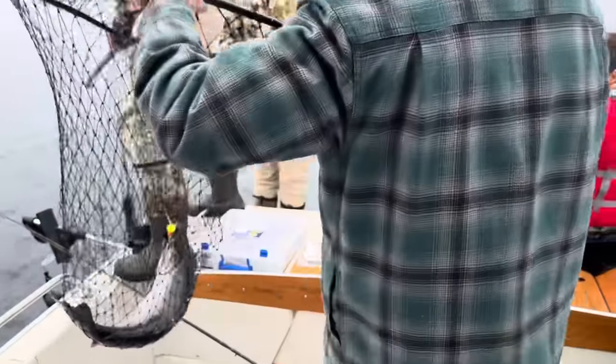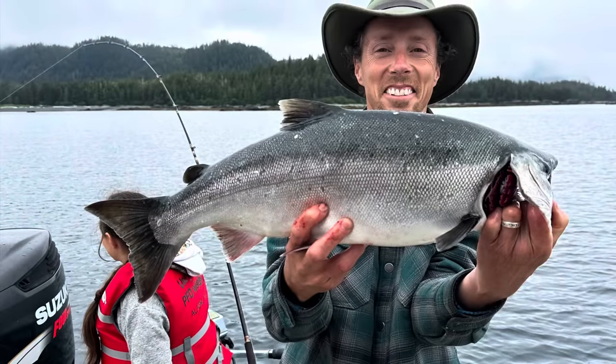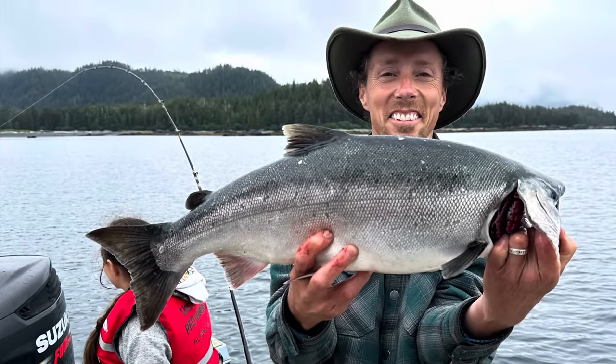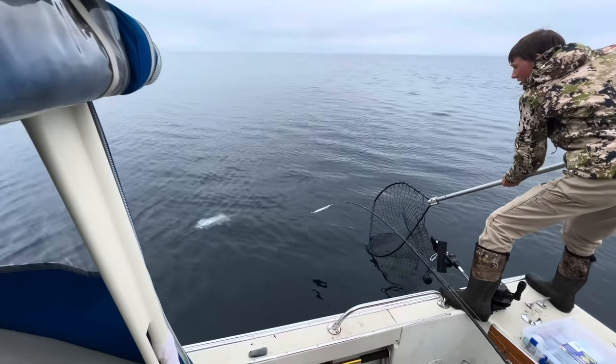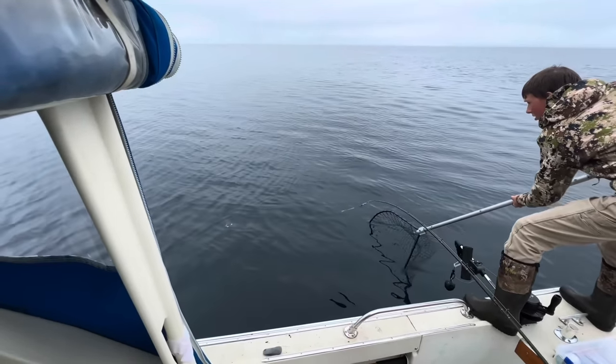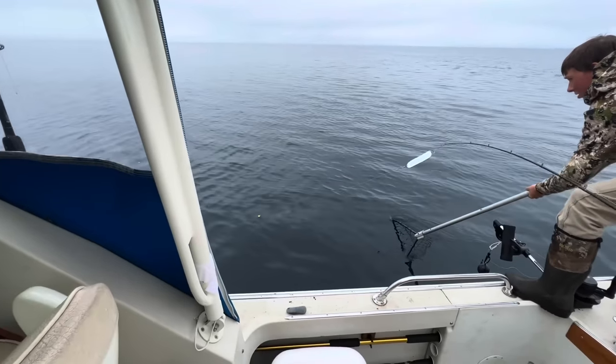Finally. Now that's a fish right there. Wow. I'm shaking. Oh, wow. It wants to go, just let it go. Bring it in. Pull it like in. Be ready to. Keep going.